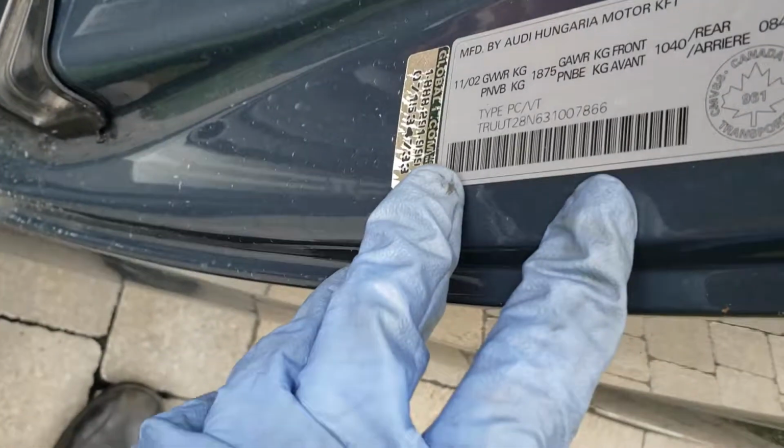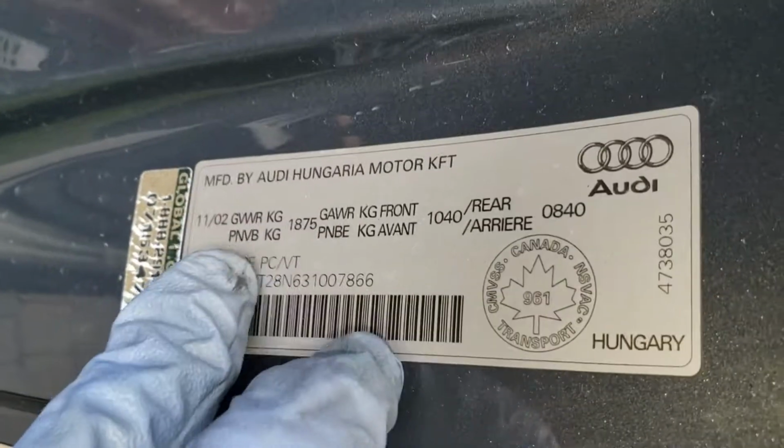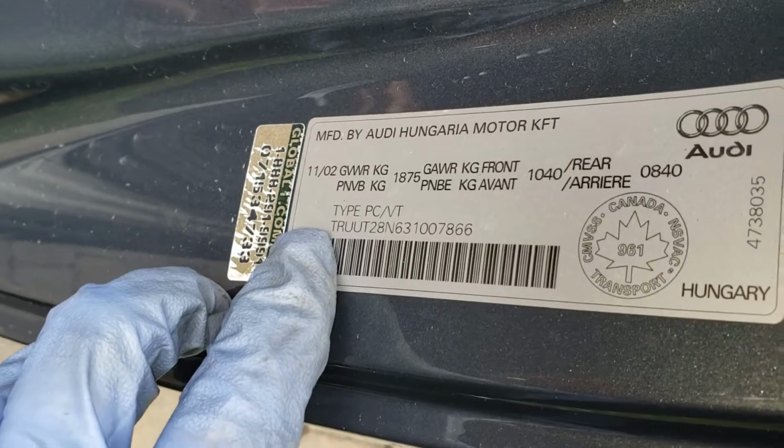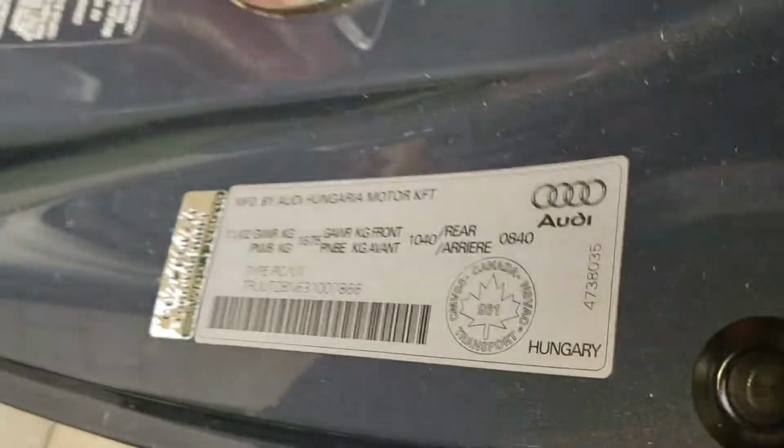Manufacturing date of this specific car is November 2002. First letter of the VIN is T. This is made in Hungary.